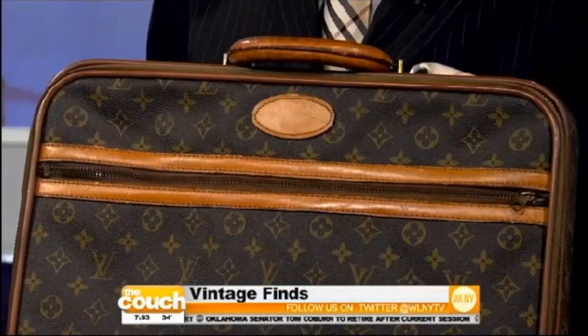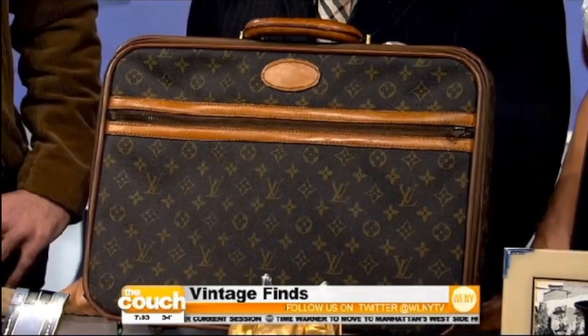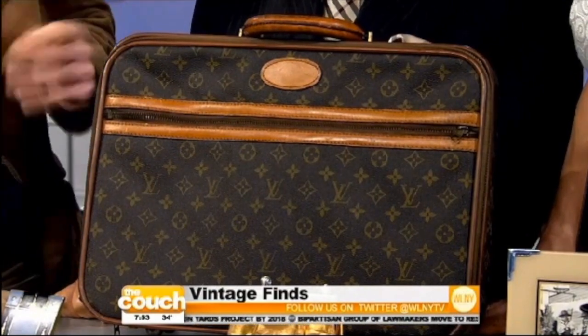So this has a cute little story. This looked like the kind of thing that would cost a lot of money. But I found it at the flea market. It was covered in mold. You wouldn't want to touch it. It looked like a science experiment in the back of your fridge. Oh no. But I put it in a plastic bag.